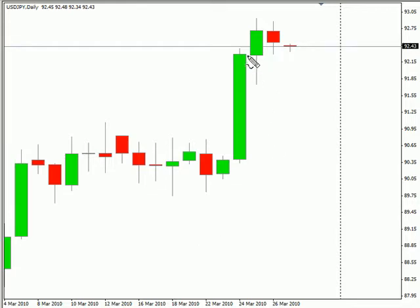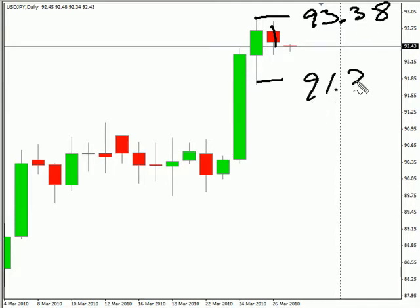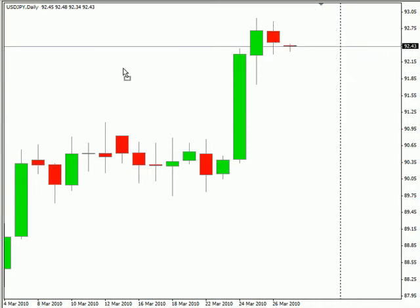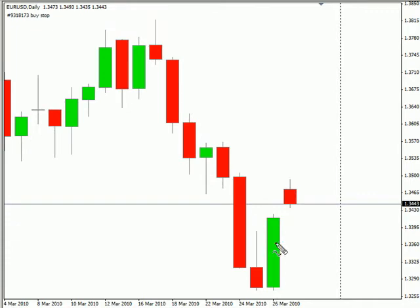Looking at the US-Japanese yen pair, this pair created an inside bar on Friday, closing down. We are looking for this pair to continue moving to the upside with a bias that is moving up as well. Look for it to potentially go as high as 93.38, possibly as low as 91.79. Look for some resistance around 93.00 and look for some support around 92.15.